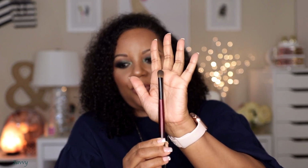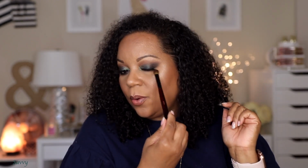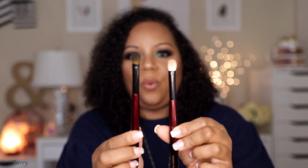I used this brush today, the Sonia G Worker One brush. This one I also got during my haul, and I used it today when I was blending out the corners over here. So good. It's so good, and it's the same as this brush. This is my baby here. This is the Worker 2. I like the Worker 2 better than the Worker One.